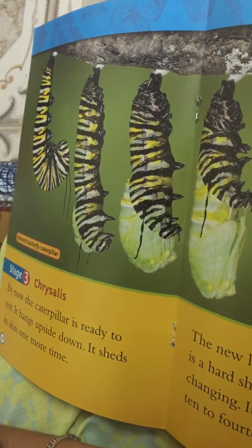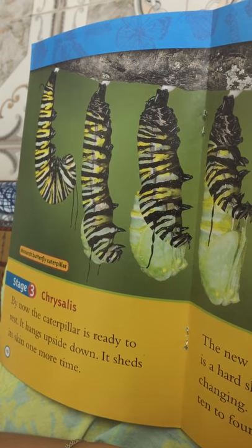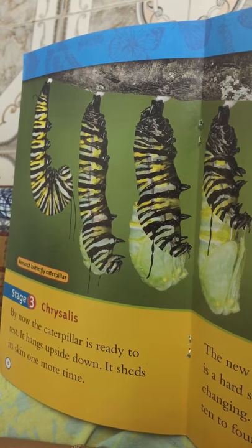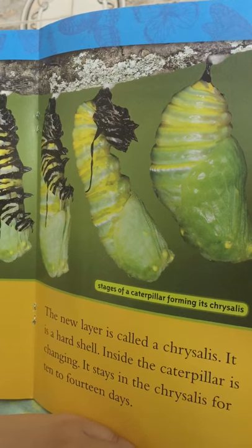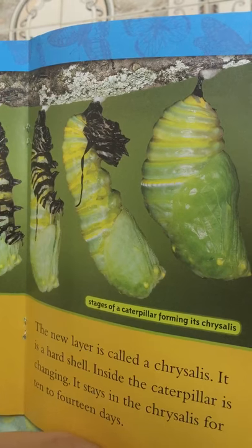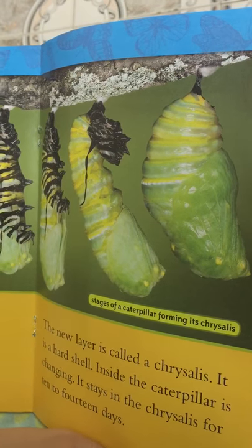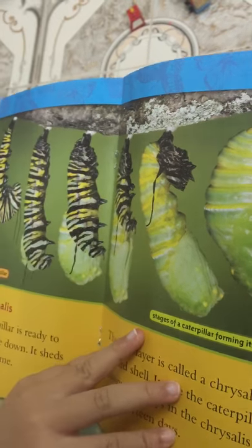Stage 3. Chrysalis. By now, the caterpillar is ready to rest. It hangs upside down. It sheds its skin one more time. The new layer is called a chrysalis. It is a hard shell. Inside, the caterpillar is changing. It stays in the chrysalis for 10 to 14 days.